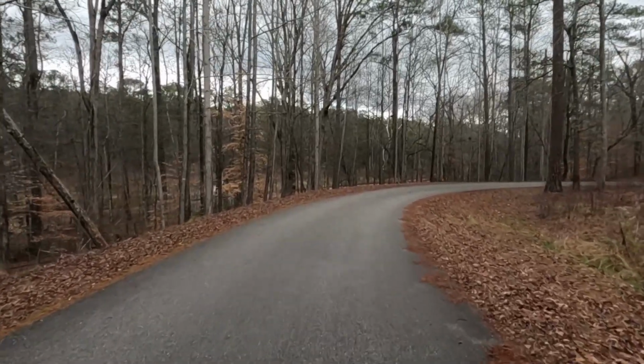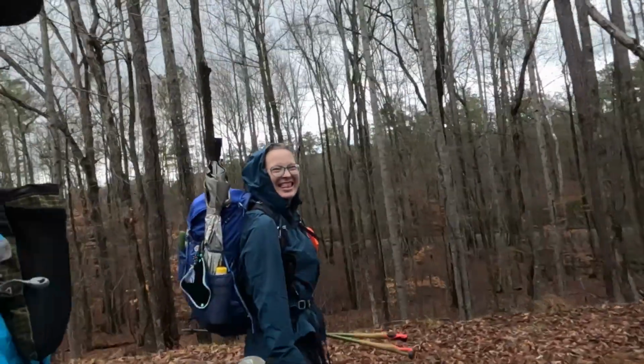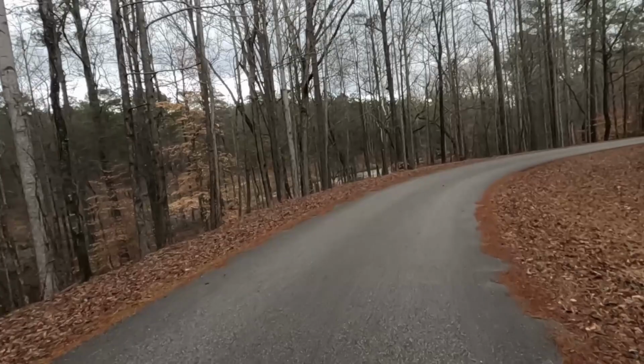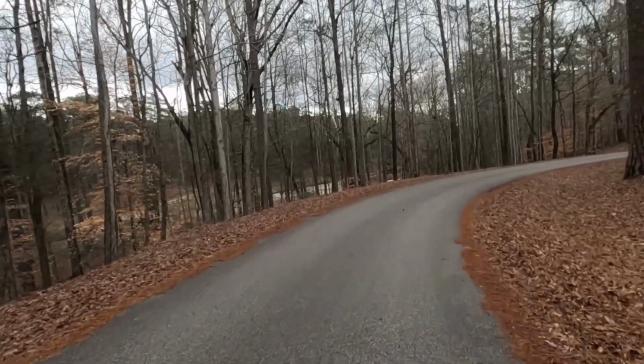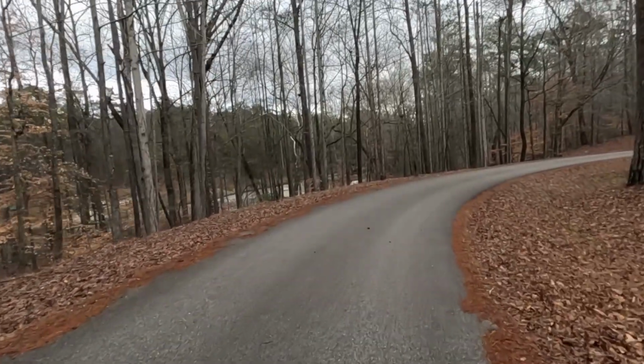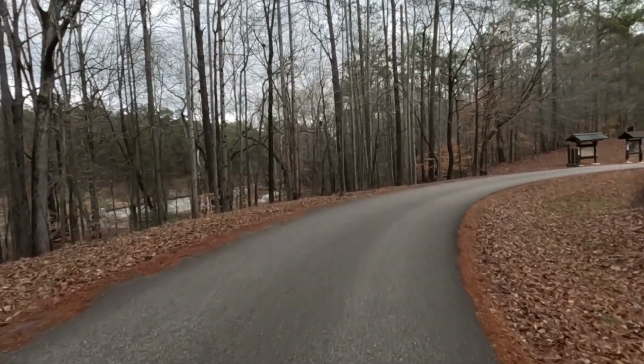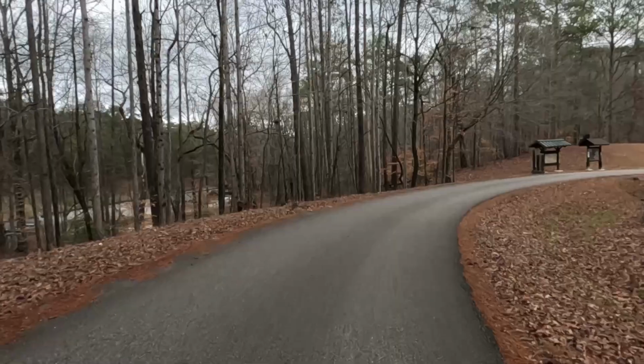And it's actually kind of cold. We're both bundled up in our rain jackets. The wind's kind of picked up, and it was misting a little rain earlier. Hopefully it won't rain much, because that makes it colder. But here we go.